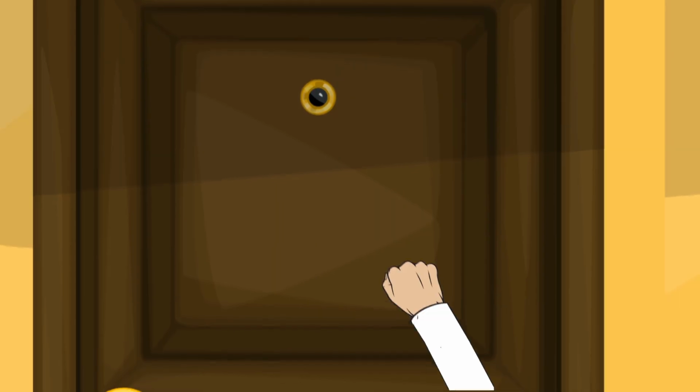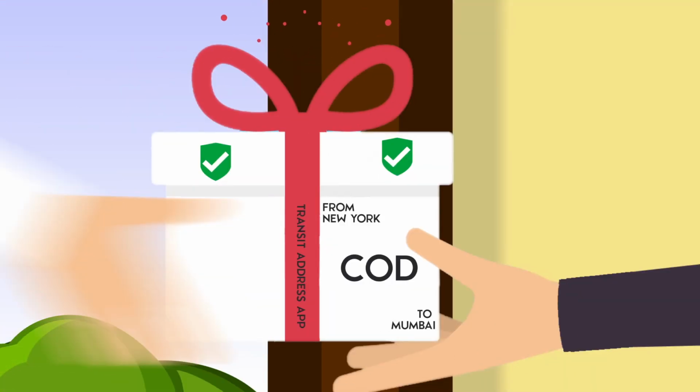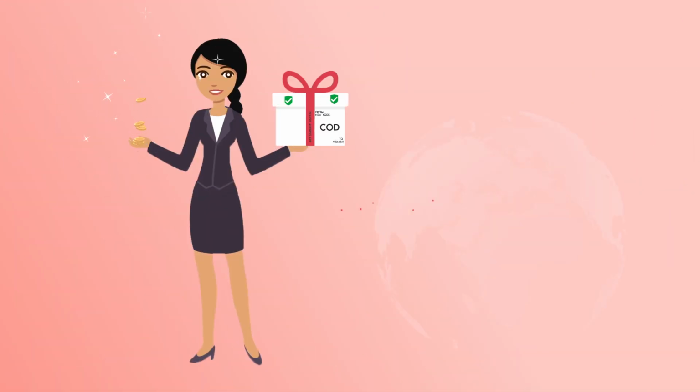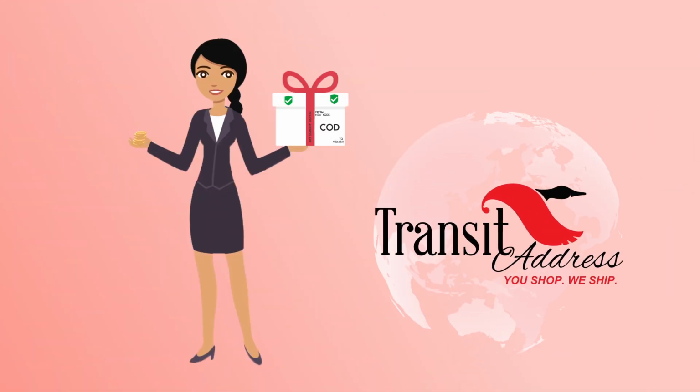On receiving the product at your doorstep, you can pay the charges of freight and customs by cash. That is, cash on delivery. This is how you can save money and enjoy the product by purchasing from a global market.